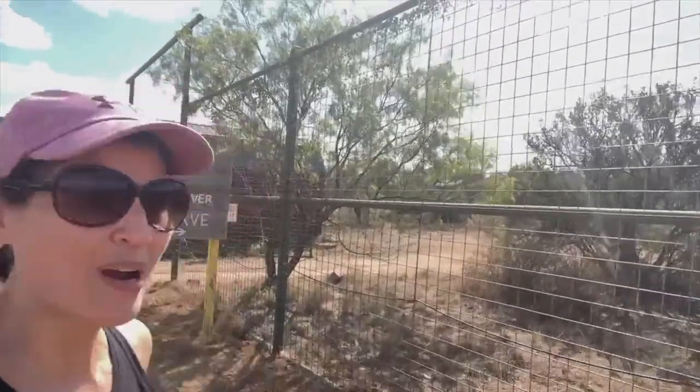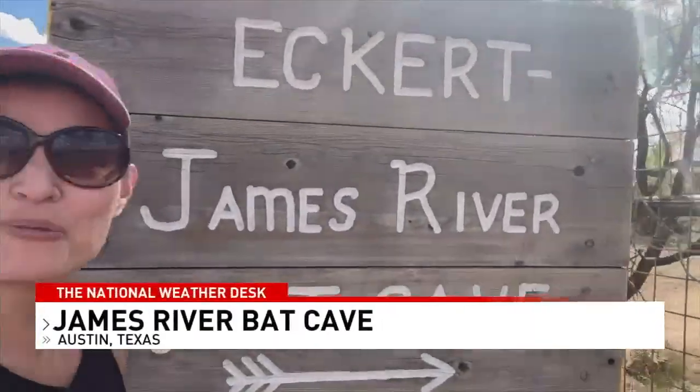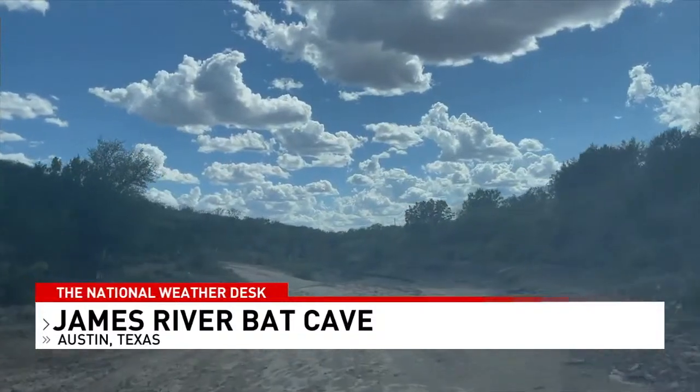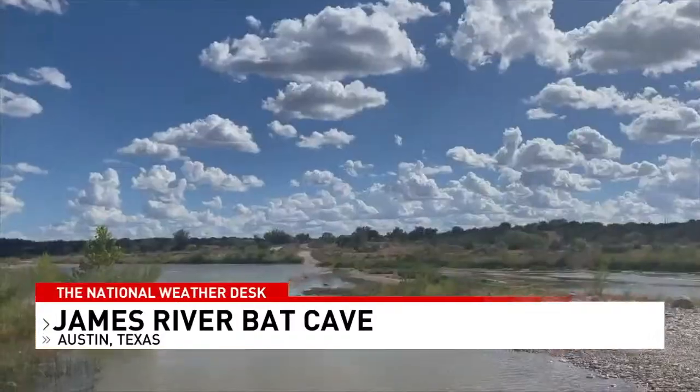If you're up for an adventure, this is one of the best ways to experience one of the largest bat colonies in the U.S. A journey 2.5 hours from Austin goes from a narrow paved road. Paved road ends. It's okay. Keep driving. To a bumpy dirt road. Every time you think you're lost, there's a little sign that says bat cave this way. Just keep driving. Then you reach the James River.